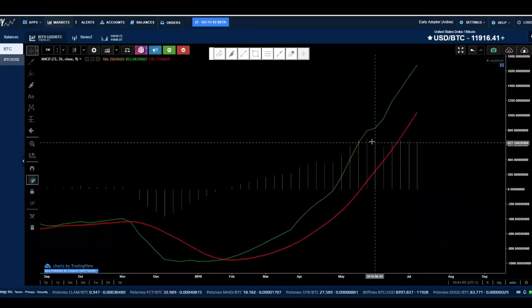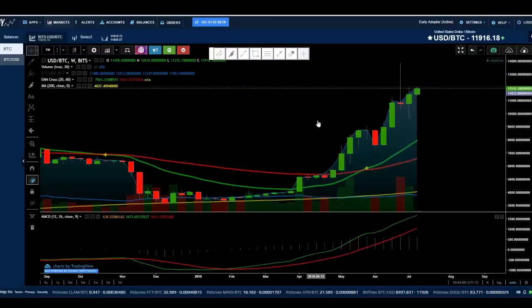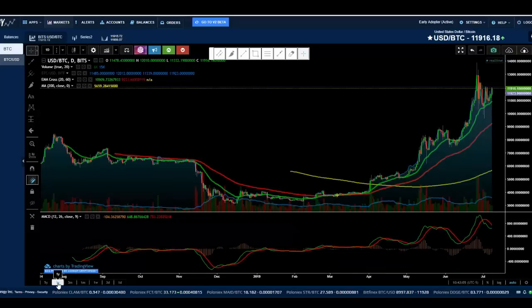In fact, we're watching these histograms to see if they are going to be easing back and giving this a change of slope. And nothing yet on the weekly. This is looking great. Now on the daily, it's not quite as good.